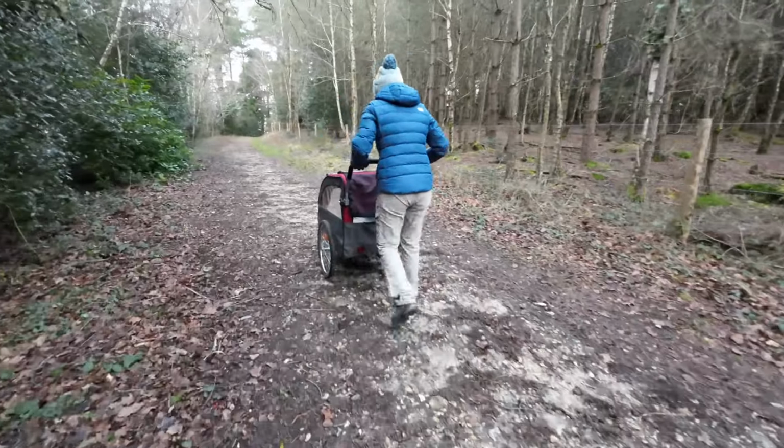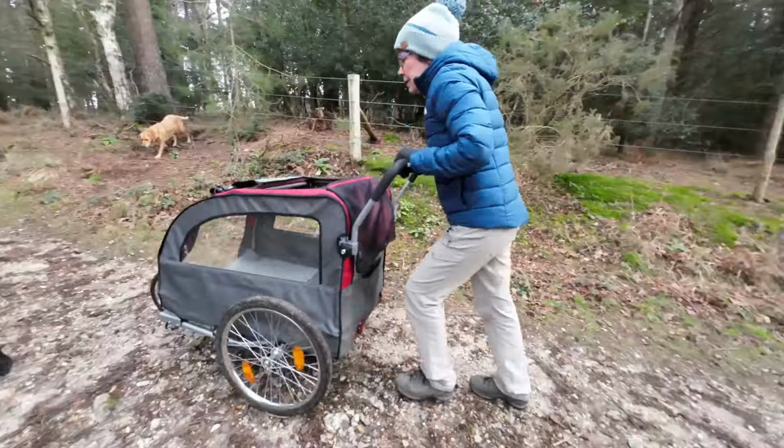Well, we've had a really, really nice lunch, and as you can see, it's really busy in here now, which is a very, very good sign, and the meal was delicious.